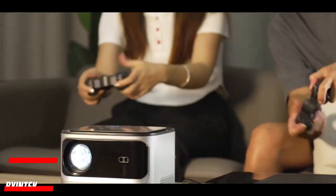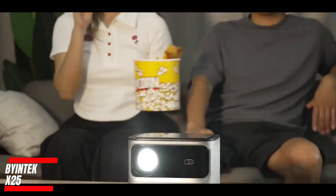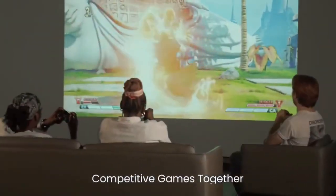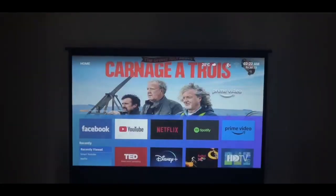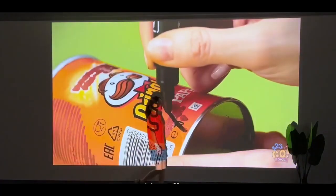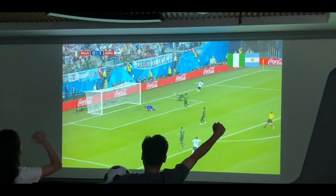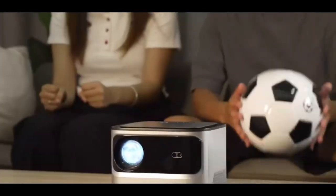Are you looking for a compact yet powerful projector? Meet the BioNTech X25, your perfect companion for movies, gaming, or presentations. With stunning Full HD resolution, 600 ANSI lumens for vibrant colors, even in moderate lighting, and up to a massive 200-inch screen size, this projector transforms any space into a cinematic experience. It's packed with smart features like Android OS, built-in Wi-Fi, and screen mirroring, making it incredibly versatile.